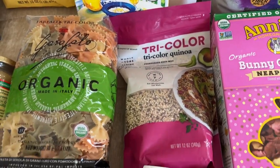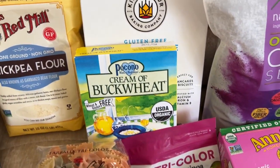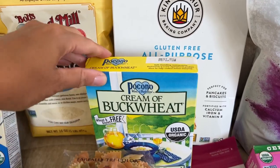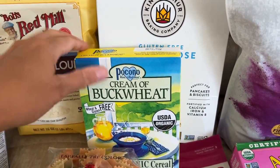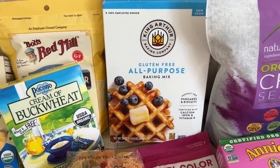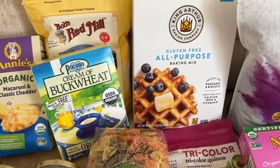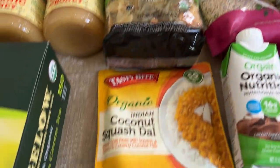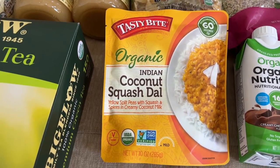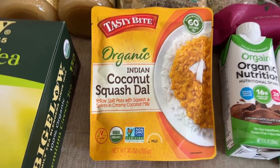Quinoa, some people have a love-hate relationship with quinoa. But I personally love it. We have cream of buckwheat, which is great for in the morning if you like something warm, if you don't want oatmeal. Then I got the King Arthur gluten-free all-purpose baking mix. This is great. Pancakes, biscuits, muffins, everything. This I usually keep in my pantry. I don't eat it all the time, but it's good if I want something a little bit different.